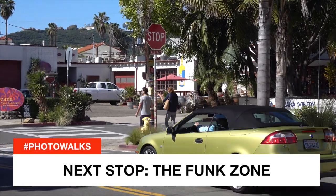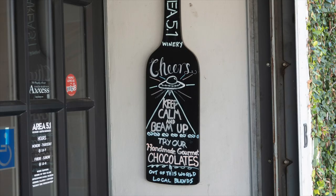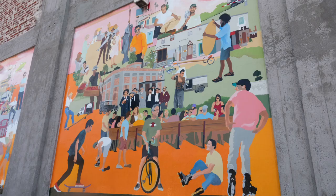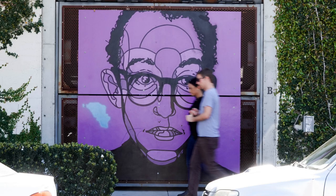Beyond State Street, there's a new hip area of town called the Funk Zone. It's chock full of wineries, eateries, antique stores, and the like, and a lot of old warehouses that have been reconverted. Also cool backdrop material in the Funk Zone as well.